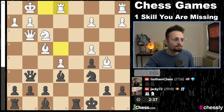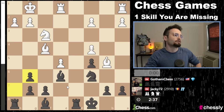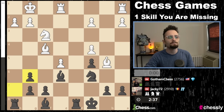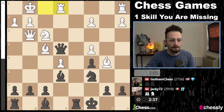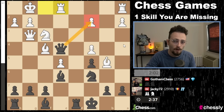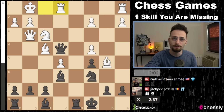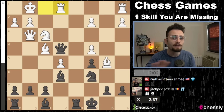Now, a lot of you might decline this move because, I don't know, you don't want a queen trade. Queen trade, boring. Well, here's the truth, all right? Taking this looks fine. What does white want? White wants to take the knight, open up the king, and launch an attack.